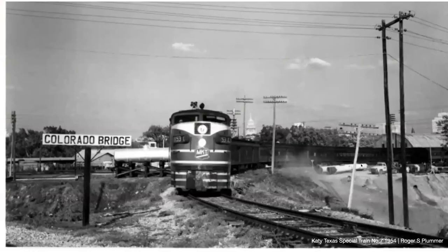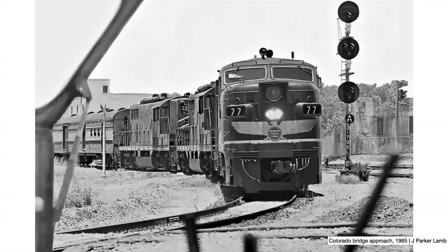Then here's the Katy, Texas Special coming from downtown headed towards San Antonio. And then the other leg of that Y is a Missouri Pacific train headed across the bridge. And this warehouse in the background, I only remember it as a Goodwill building. I don't know what it was before that, if anybody else remembers.